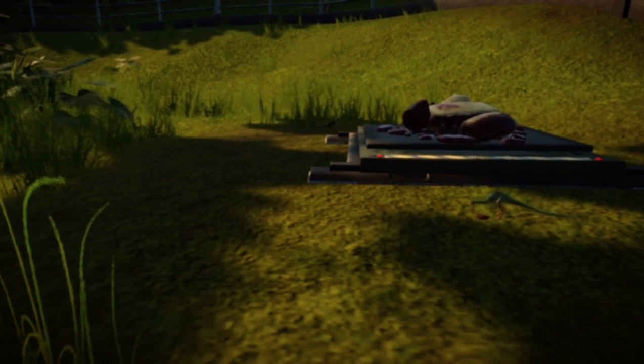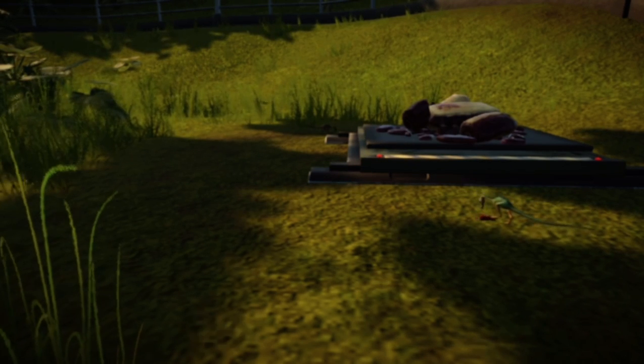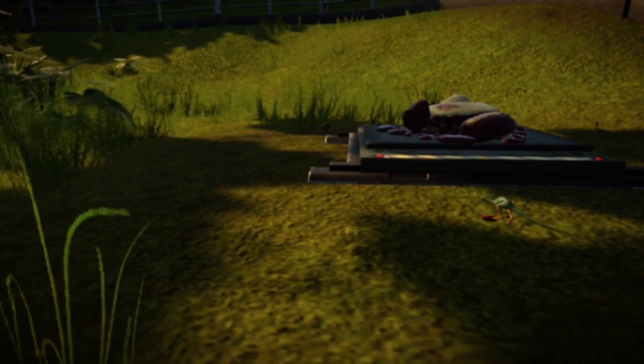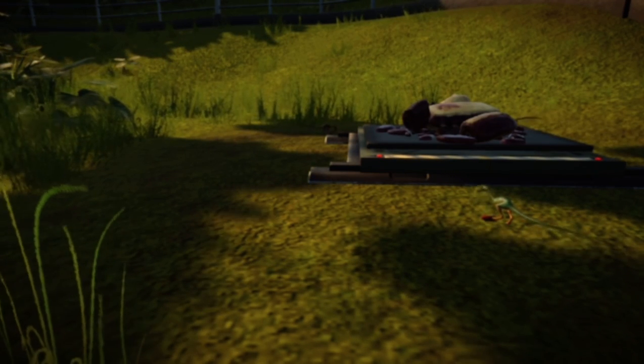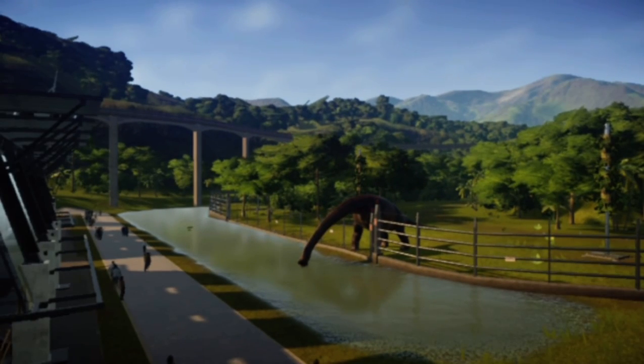Off to the back left are the Compsognathus. The small carnivores bumble about their enclosure and eat from their feeders. There are no good viewing points except just running up to the fence, which is okay since they're so small and harmless.